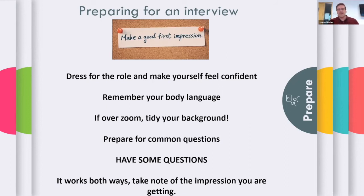There are bound to be things that you want to ask about the practice. Have them mulling around in your head so that when we get to that point, you can actually ask them, rather than it just ending with you walking out the door having asked nothing and then sending emails or something afterwards. And it does work both ways.